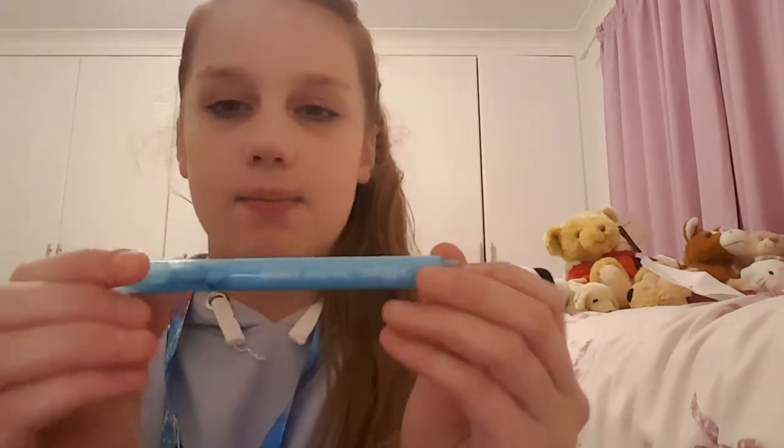Also, in my Smiggle Advent calendar, I got this pen, and I'm not doing these in order, by the way. It's a glitter marker, and it's so glittery, you don't even know. Look at that. That's glitter. It's so glittery. I can't wait to use this. Next, also in my Smiggle Advent calendar, I got a pineapple. I love pineapples so much. So does my cousin. But I don't like eating pineapples. I just love the look of pineapples. It reminds me of tropical. But yeah, so this is a little pineapple keyring.